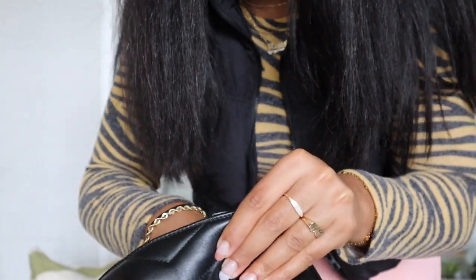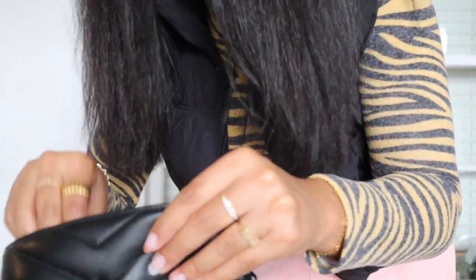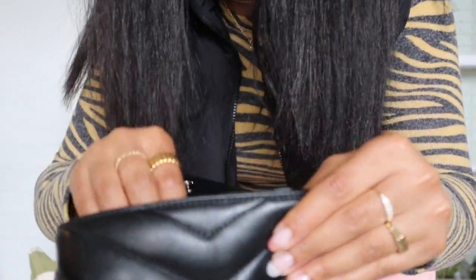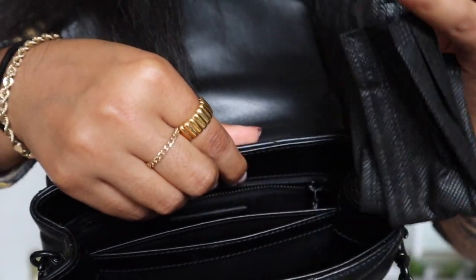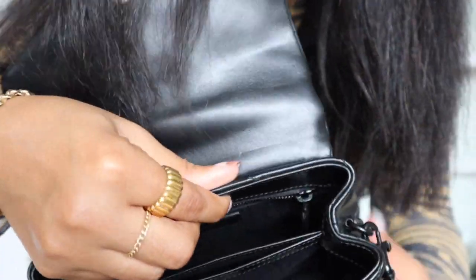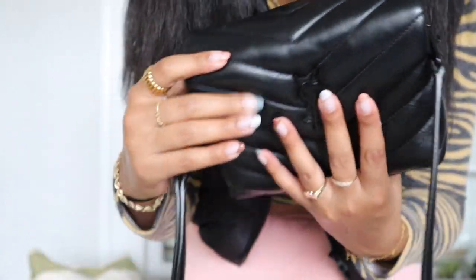So a lot of stuff low-key does fit in here. People are over exaggerating how much does not fit in there, because it does. And then in the middle flap, I put my mask. So, and that is all. Yeah, I could probably fit a little more in there, but I didn't want to stuff it too much. So that's everything that fits in there.